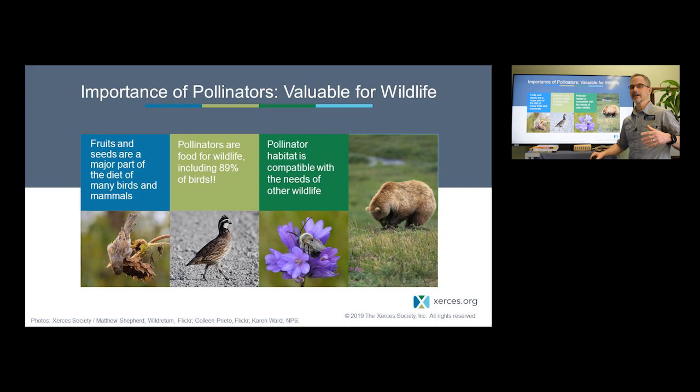In fact, invertebrates, the animals that we're trying to cultivate, whether it's in your backyard, on your farm, in your park, whatever, those invertebrates, which include our pollinators, are food for 89% of birds during at least one of those birds' life stages. So if you want to have songbirds, game birds, all of those chicks are being fed insects. And the more insects we can produce in a landscape, if we can manage a landscape for pollinator diversity, we'll be able to have those insects that are important for all sorts of wildlife.